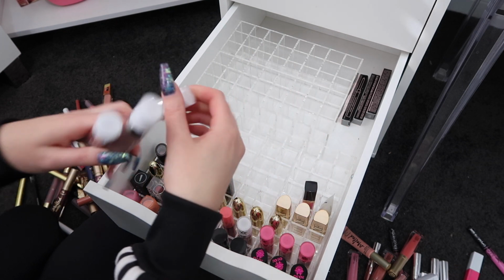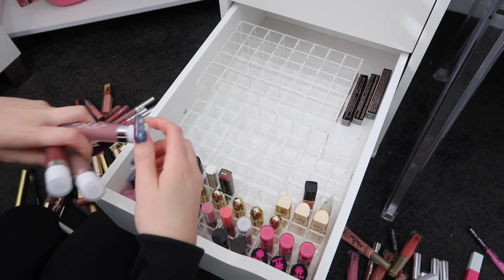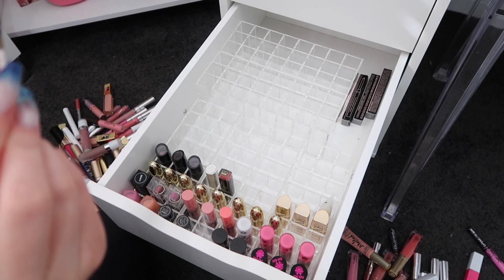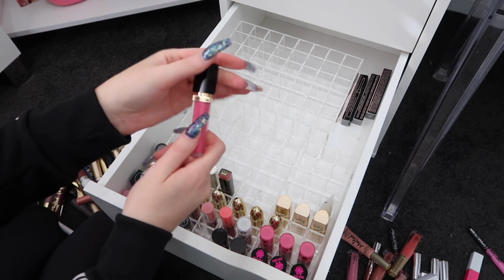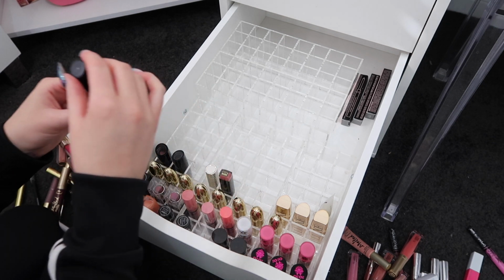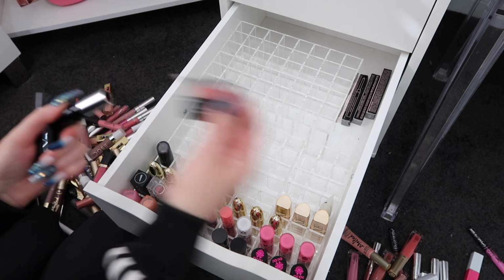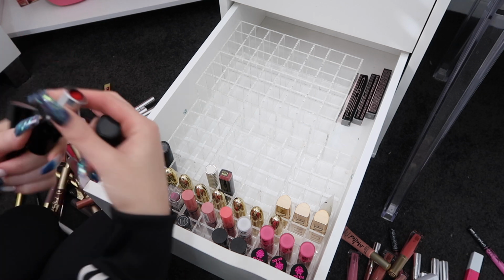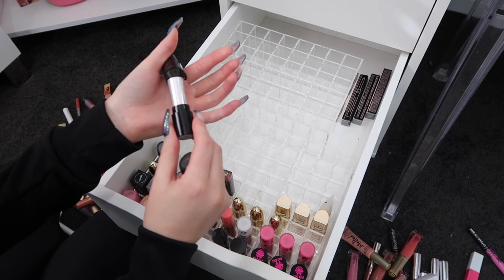Dose of Colors. Look, I don't wear these. They're too dark for me. And they smell funky. I've got a really old Revlon gloss, which I've had. Gosh, I used to wear this all the time. I reckon I might have even had this before I started YouTube, so like 5 years. I don't even know what brand this is. Mary Kay. Some Mary Kay lippies. Look, they look fine and they smell fine and I haven't actually used these. They're brand new.